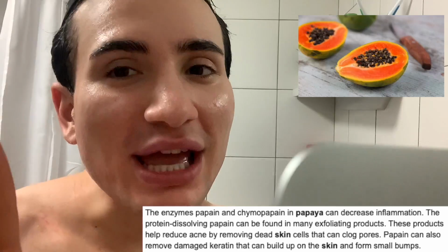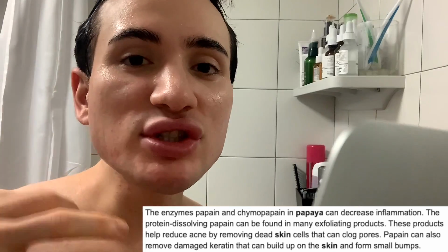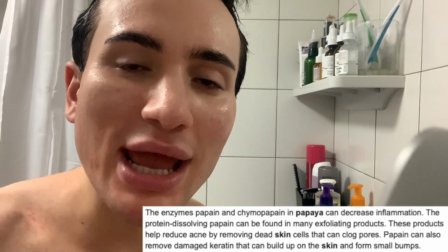Then there's papaya fruit extract, which actually contains an enzyme called papain in it, which is supposed to exfoliate your skin in a natural way and actually get rid of all the dead skin cells on your skin.